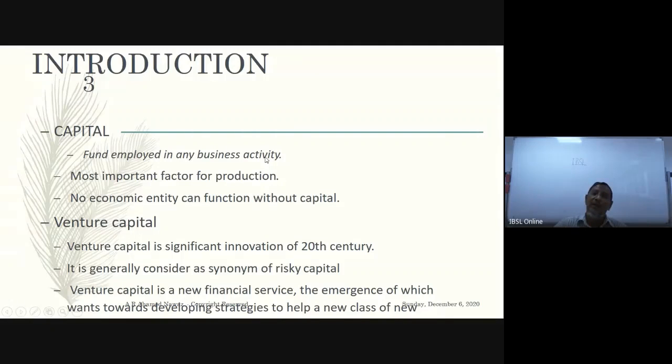No economic entity can function without capital. So any economic activity needs capital; that is, finance is needed. Capital is also considered the finance part needed for a project. Funds employed in any business activity are called a capital investment.